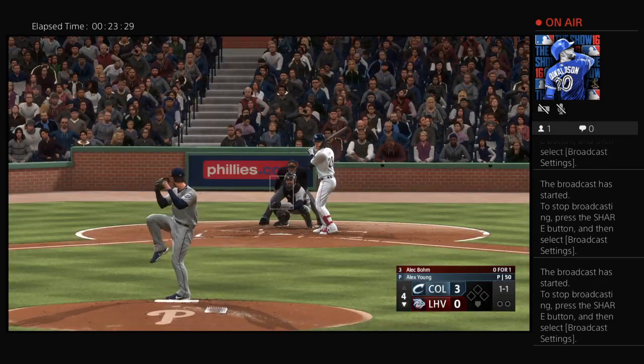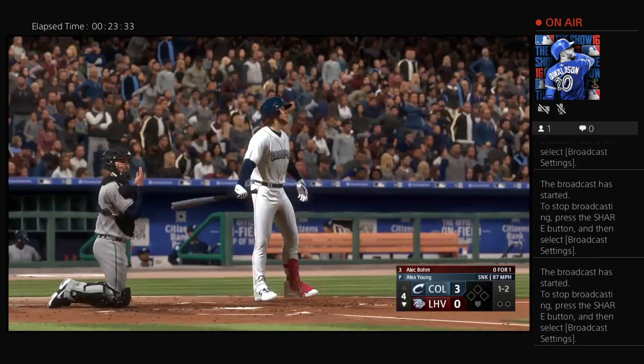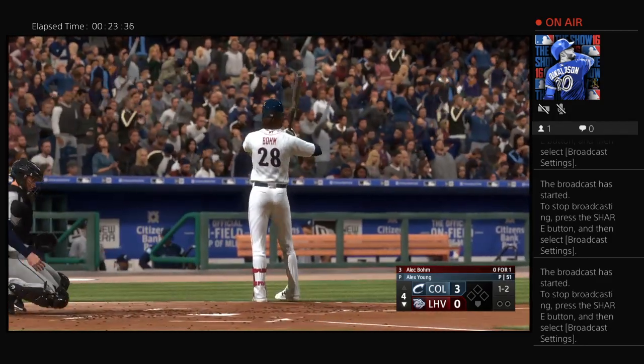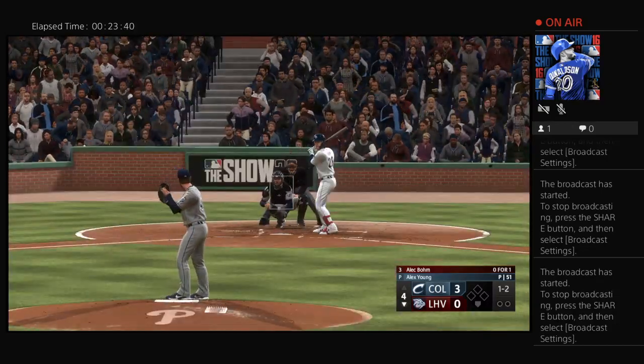The lefty ready, and a 1-1. Fouled off down the right side. He's been pitching well, but going through this middle of the order second time through, we'll see what kind of adjustments are being made.